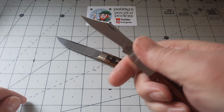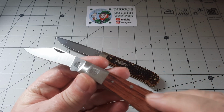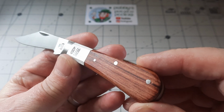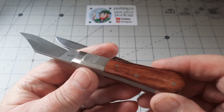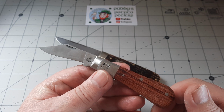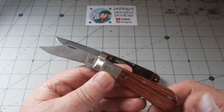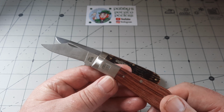A Barlow. Just an everyday knife. And does it look bad? No. It's got beautifully grained hardwood. It's not a cheap looking knife, but it's only £33. It's higher end than any Rough Rider I've had. And Rough Riders can be dearer now because you're not paying the tax. This is a UK made knife.